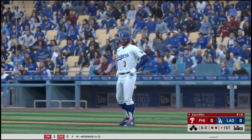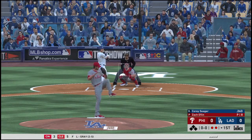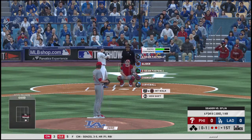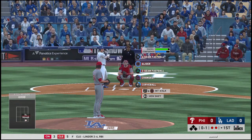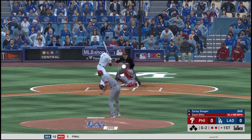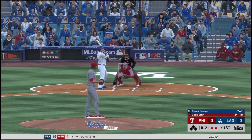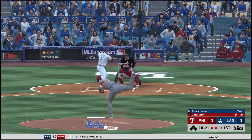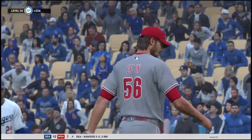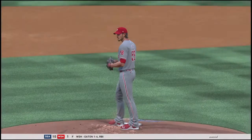The shortstop, Corey Seager. Now here's the pitch. Oh, one's the count. Down 0-2 to a guy with this much weaponry, five pitches he can go to, not looking good. And a slider called strike three as he couldn't pull the trigger and the side is retired. Dodgers down in order. And this is still a nothing-nothing ball game.